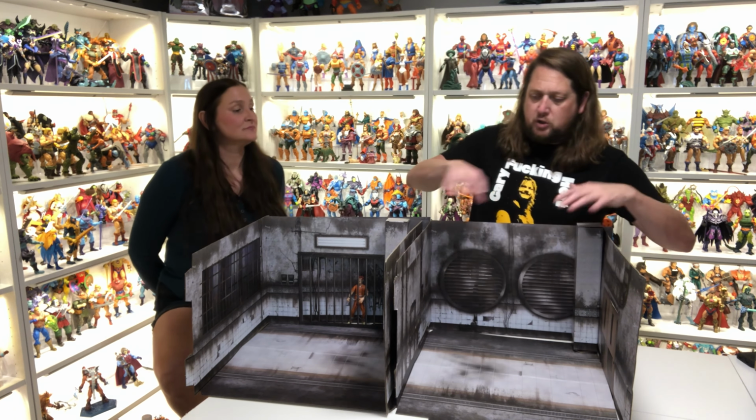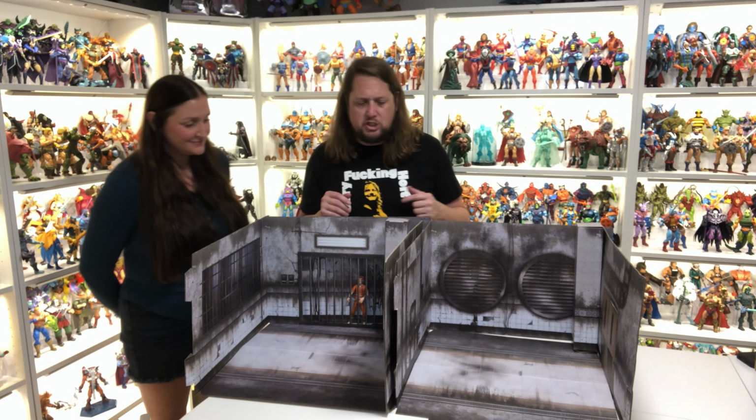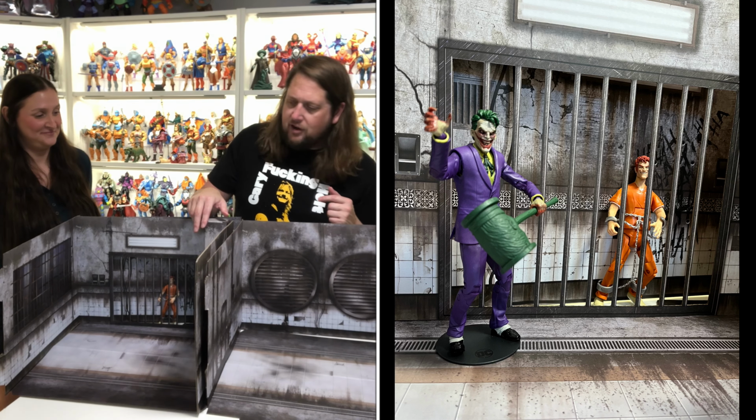There's a couple of different doors. So you got the doors that swing open. You can have people coming, going, whatever they're doing. You do got a jail cell back here. You can have the jail. I got a little Cletus Cassidy back here in jail. You do get 2 columns with this thing that do go together. And then you do got walls.